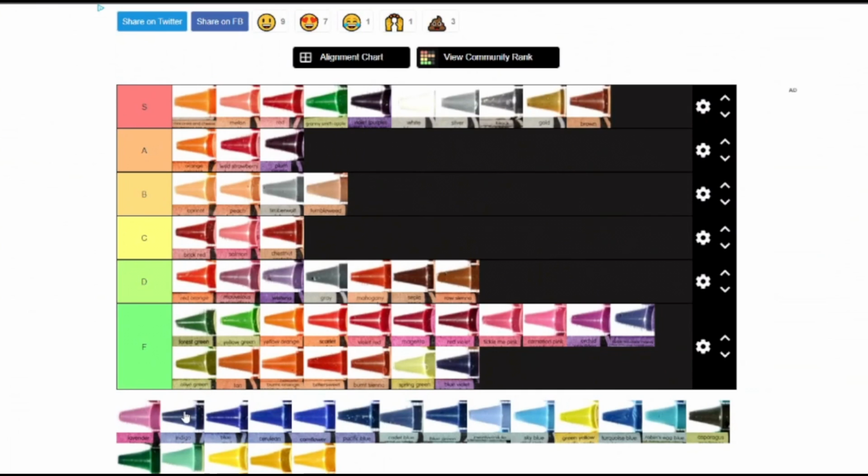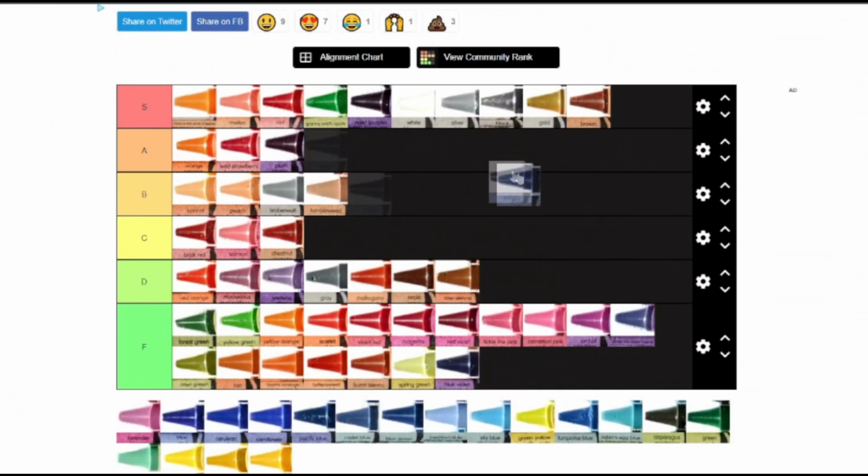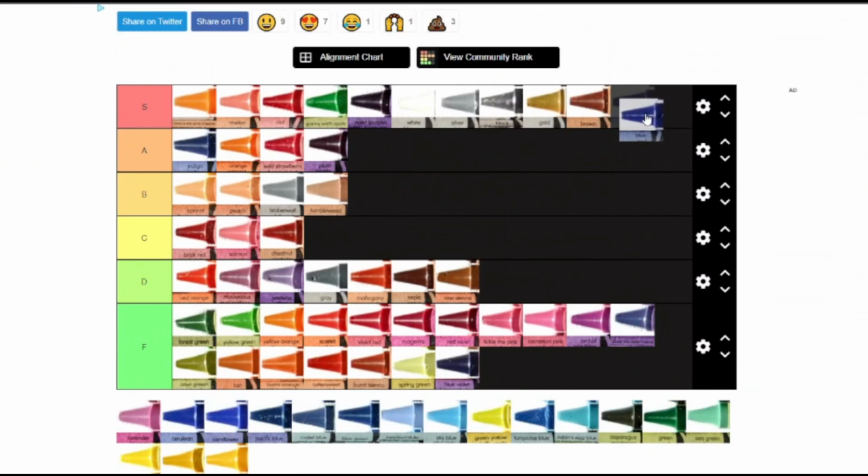Indigo, classic, should be S tier. Oh, that's A tier. That's hard A right there. Yeah, that's like front A. It tried to be blue, but it isn't quite blue. It's mostly blue. It's not the original blue. The original blue is absolute S tier. OG blue is absolute S tier. It's blueberry. No, that's indigo. There's OG blue. S tier. Right off the bat.